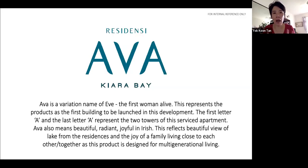I will take a little bit of time to talk about Ava. When people look at the name, they can call it Ava, Ave, whatever, so we have to learn the name is called Ava. There are a few meanings why the developer named it Ava. Number one, since this is the first project in Kiara Bay, they took the name Eve, the first woman alive. This is also the project that launched A. Usually we start with A, B, C, D, E, F, G, right? So A will always be the number one letter in all 26 alphabets.